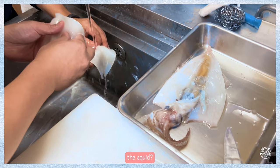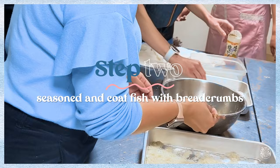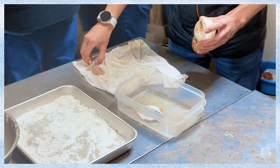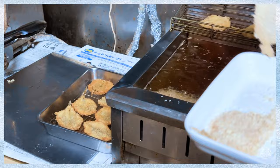Cleaning the squid. For the squid station. Yeah. Nice. For the squid station. Looking pretty, looking good.